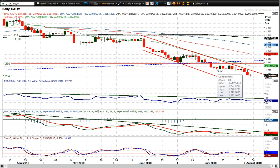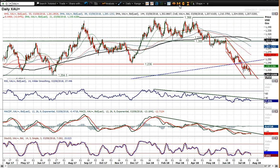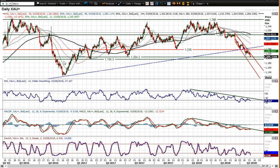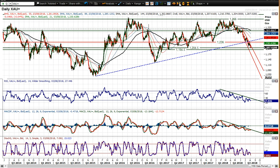1211 was that initial support from the July low. That's now been broken. 1204.50 is the July 2017 low, and then you're looking at 1194.50, and that is a really important level. Look at how important that level is, because basically below that you really are opening a move back towards the 1120 area. This really is rolling over territory, isn't it now? Especially if you break below 1194.50. So this is really important.